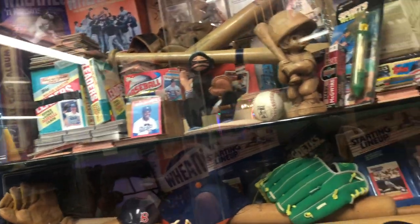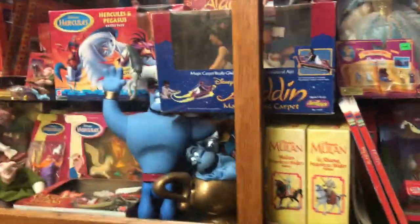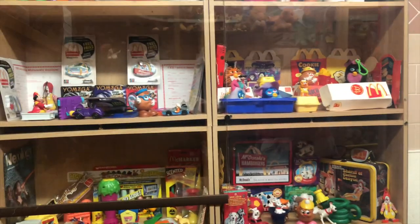Baseball stuff. Oh my goodness, it goes on up right here. Care Bears. Here are all the Happy Meal toys. The yellow Care Bears. Oh, the guide is from 1964. I actually have old guides like that. Different McDonald's collectibles, different toys. I have the guides, but Kurt is buying them once I get to him. He wants to go on tour with them.